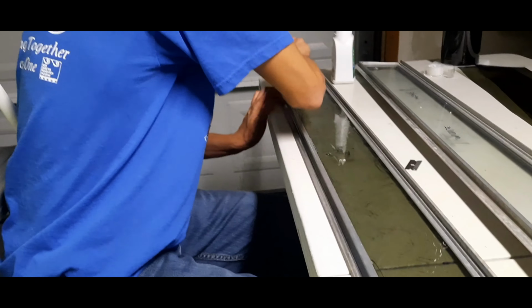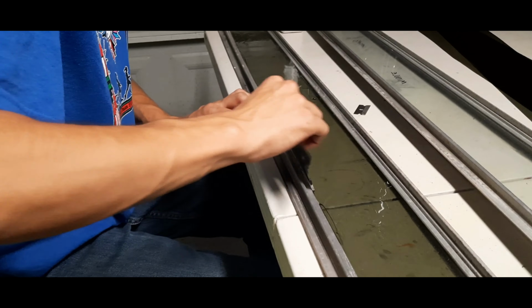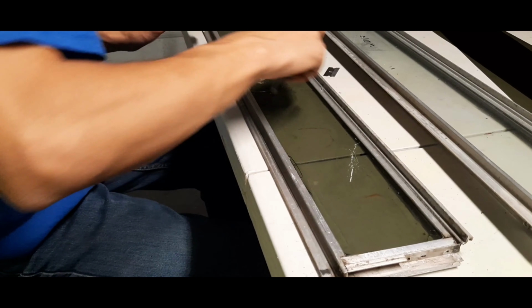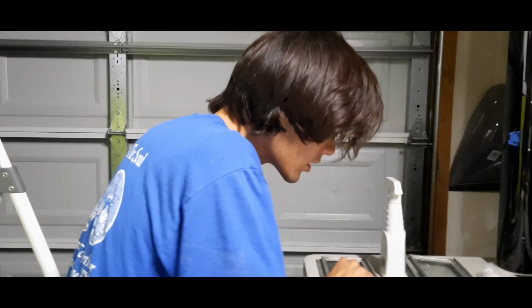Isn't that a more time-consuming process? And wrapping? Hmm? If this was wrap, I'd have this entire window done by now, but that's just how it is. Mm-hmm. That's another thing. Gabe likes to do wraps.